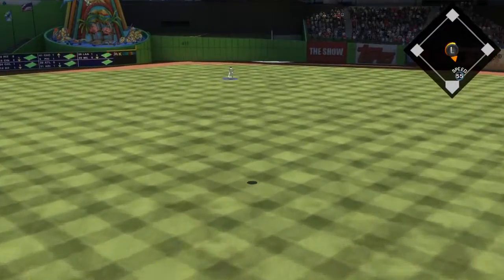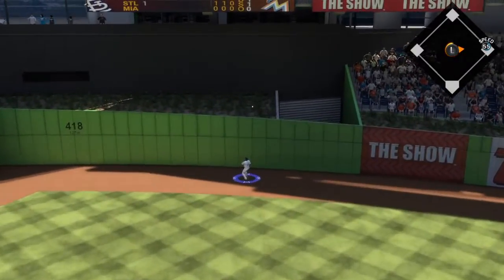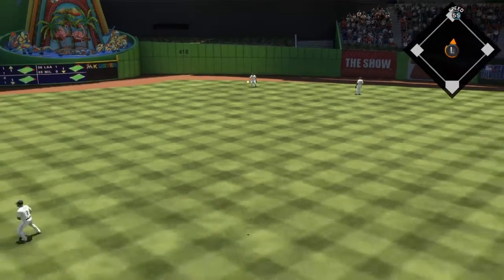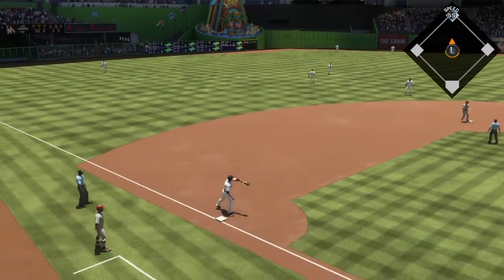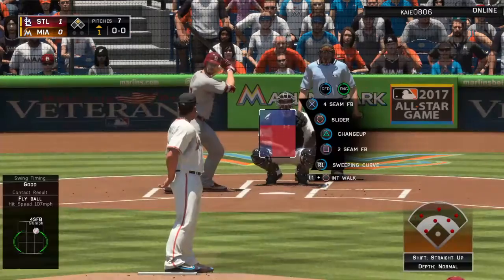Swing and a long drive again. This one to deep center. Back goes Ozuna, but he can't get it as it's off the wall. Around second now, heading for third. And he will make it back to second and be content with holding on there.